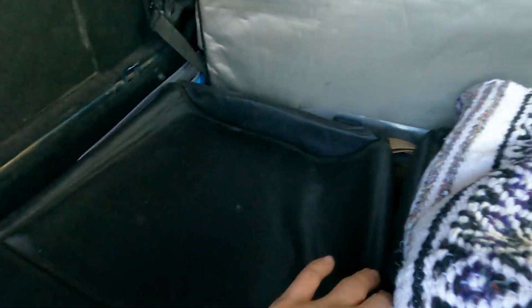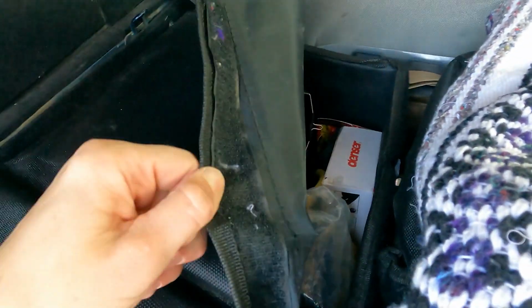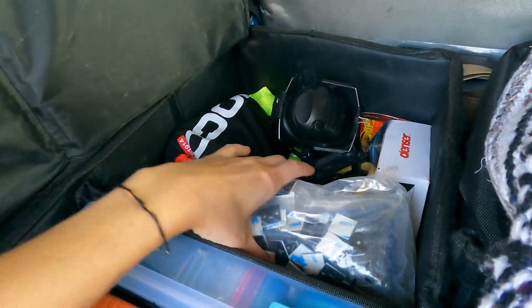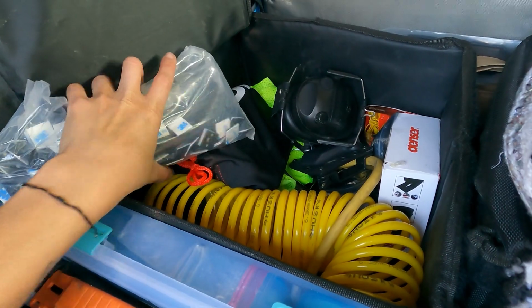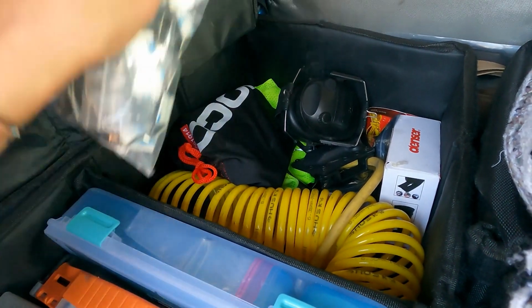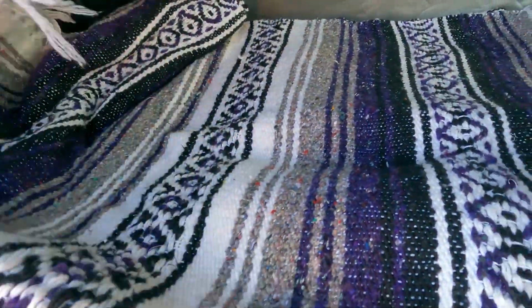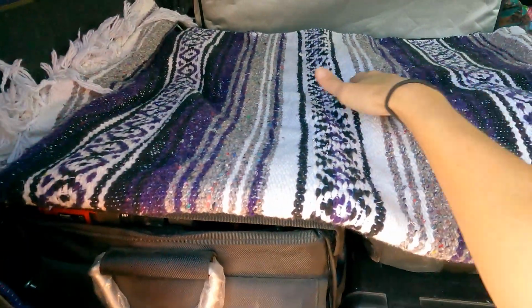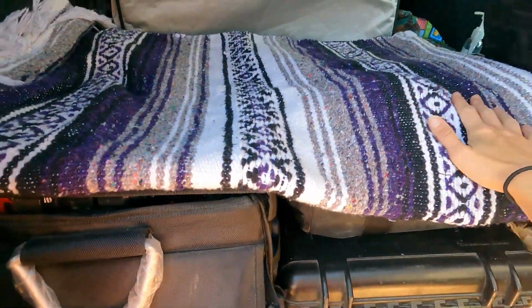Just to hold some gear stuff, like my zip tie stuff. There's my air compressor hose, maybe some nuts and bolts, things like that. But nothing too crazy or special about those. There's that one, there's another one up here, and then just a nice flat surface, maybe for a dog one day.